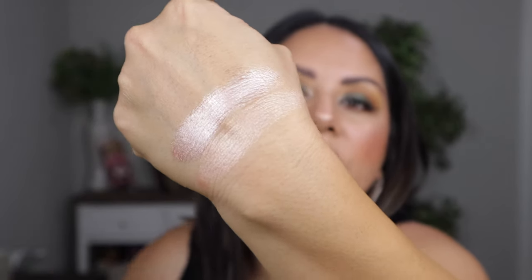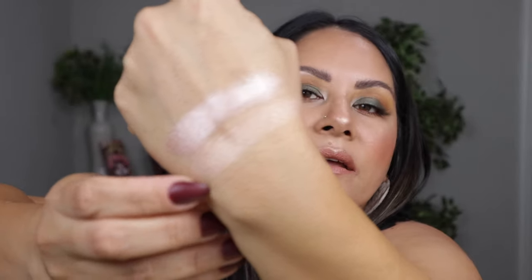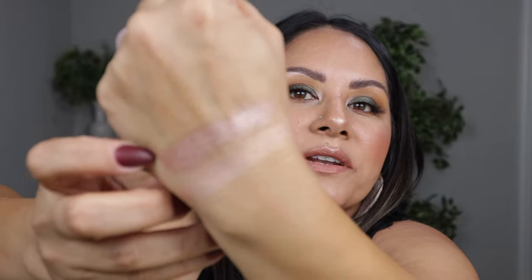And then when I was thinking about it, I said, hey, I'll swatch the palette in just a minute, but I wanted to swatch the highlighter in the palette since it is there. And it is a highlighter that you can purchase separately with Ofra. And I want to compare it. This one looks to have more of a pinky shift. I don't know if you guys can tell there, but this is like a true champagne. Tilbury, this has a little bit of a pinky shift.